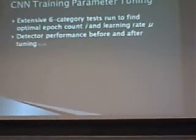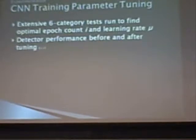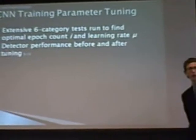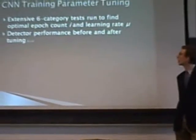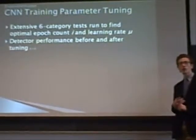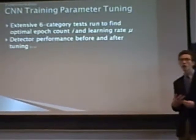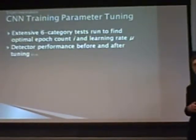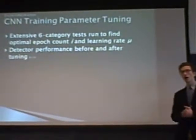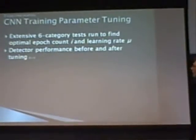In order to create an optimal weight set to test my convolutional neural network, I had to perform parameter tuning. The largest factors in how well the convolutional neural network weights converge to match the training set are the number of epochs that are performed, in other words, how many times the trained network sees each training image, which is variable I, and the learning rate, mu. For a lower mu, the neural network converges more slowly but tends to not overfit, whereas for a larger value, it may converge more quickly, but there is the possibility it may overfit to the training set.